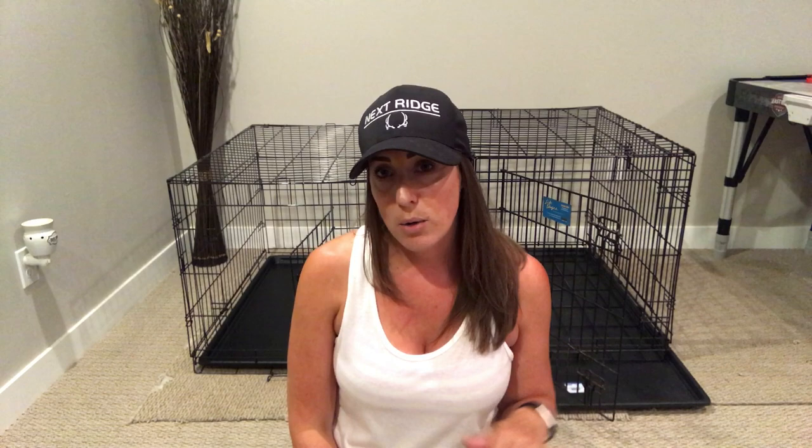Both of these crates are from Life Stages and they're approximately the same size. We bought them at different times, so they're not quite the same. But overall, it's just a little bit of a trick I wanted to show you. If you find that your dog keeps eating the liner on the inside as well, just get an extra, extra large crate and then he can't do that anymore, can you, buddy? No, he's a good boy.